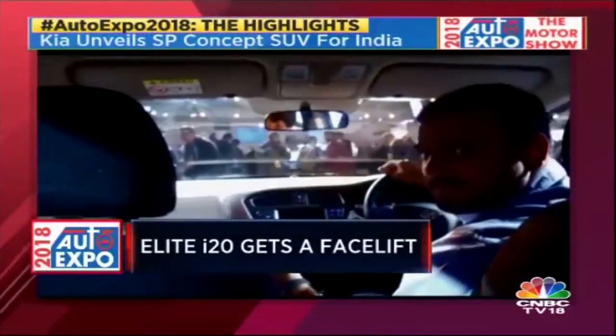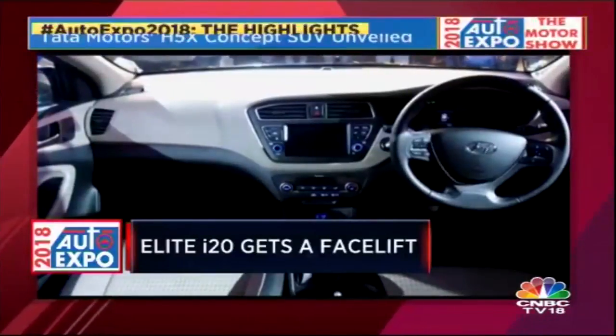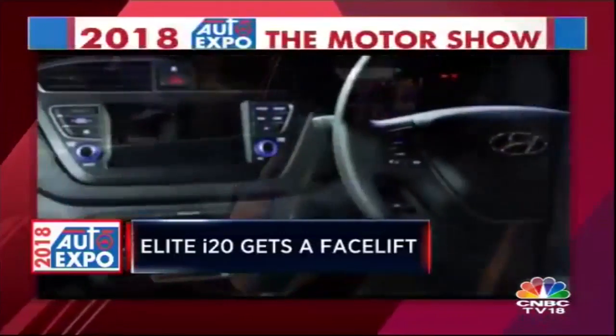Not many changes on the inside of the i20. It continues with its proven formula of having a nice minimalist design. It continues with a black and beige combination, or rather the colors are a little different than what we've seen on the Elite i20 so far. But it's a nice, refreshing feel inside the cabin, and that's thanks to the brighter colors used. Even the upholstery is slightly different.